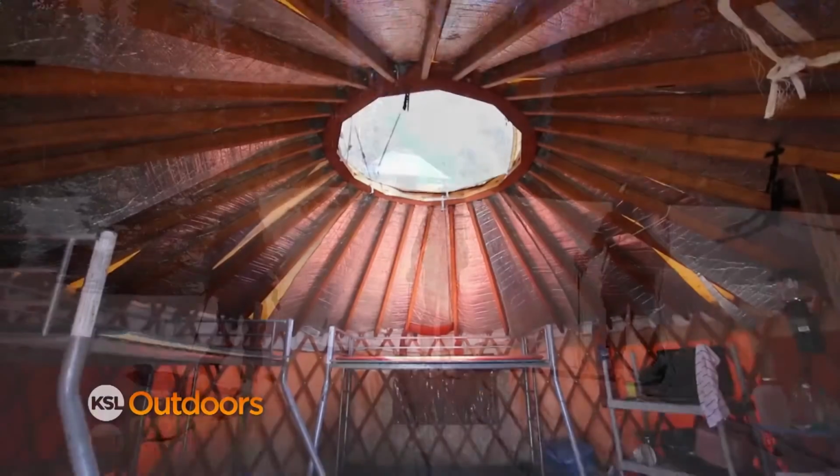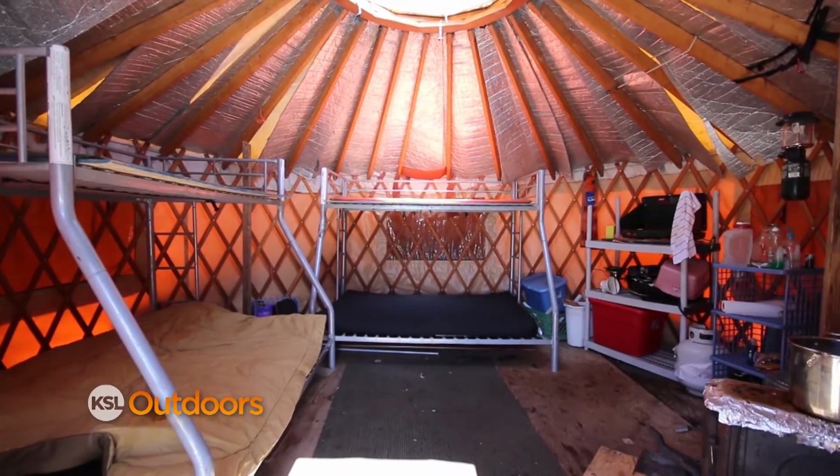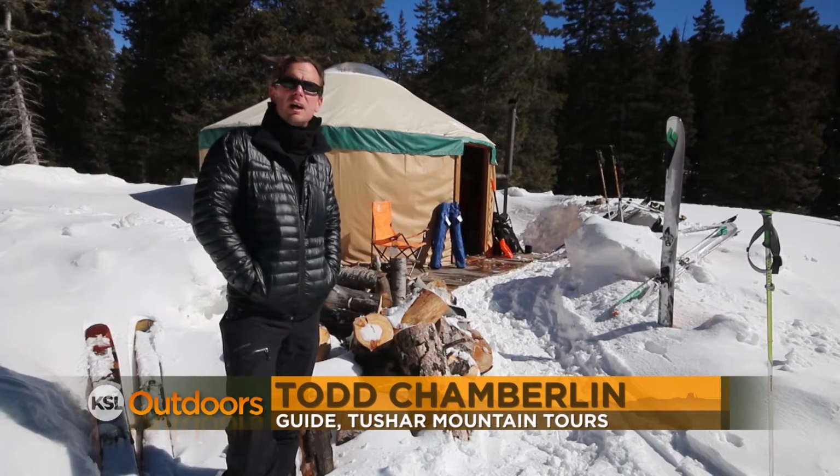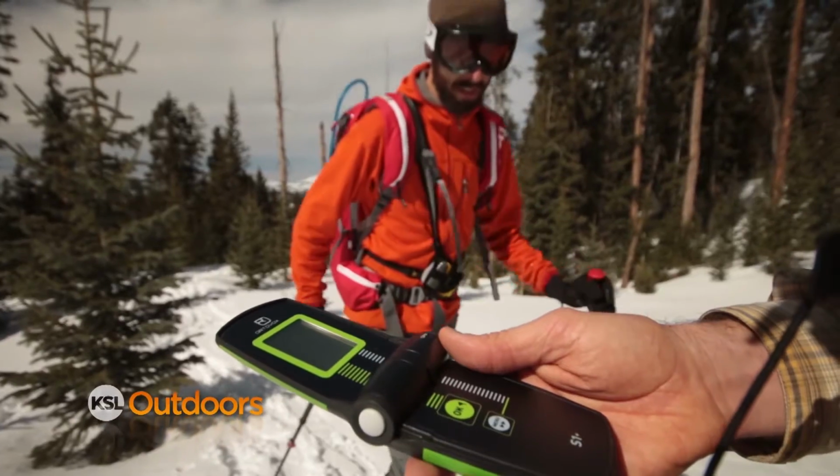We try to keep the yurt stocked with amenities such as bunk beds. We have sleeping pads here in the yurt. We also have a stove and little wood stoves for heat.